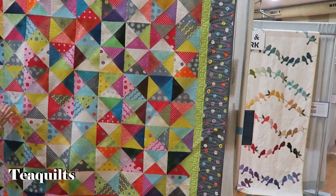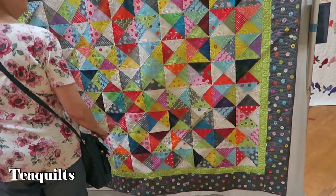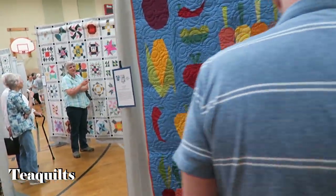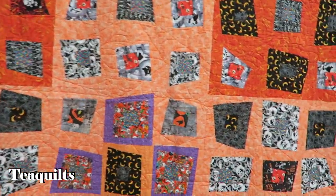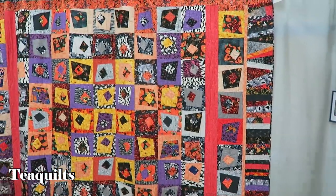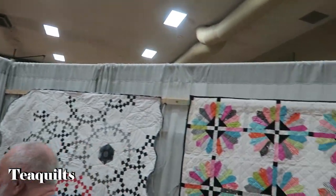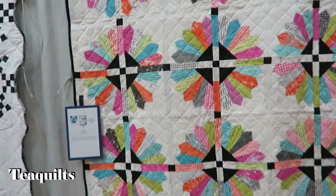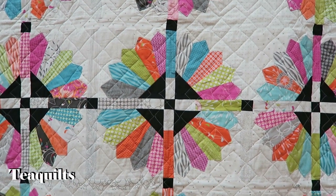Very nice colors here. Like mostly polka dots, circles of some kind. Very nice. Fruit. This Halloween quilt. And another one right there. I like how the nine patches make the circle. Nice dress and plate quilt. Triangle on the end, that's interesting. And then the sashing is nice.